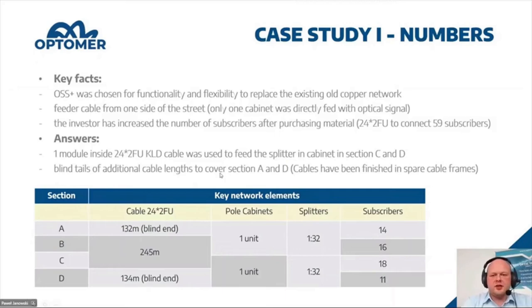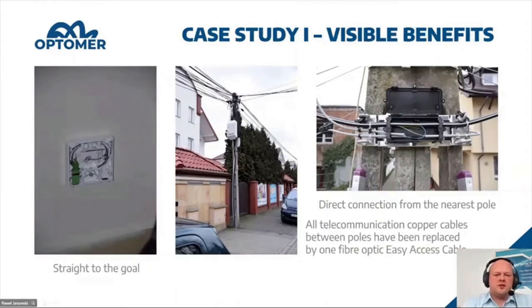Okay, so that's the first case study, and I will show you also a couple of pictures from the installation site, just visible benefits. You can see that installation is completed and finished on the customer side, just straight to the goal, drop tube into the termination box. You can see also on the middle picture that all these cables have been replaced by one easy access cable. And on the third picture, you can see the direct connection from the nearest pole. You can see that it's three and two drop tubes from each distribution box, just straight to the customer.